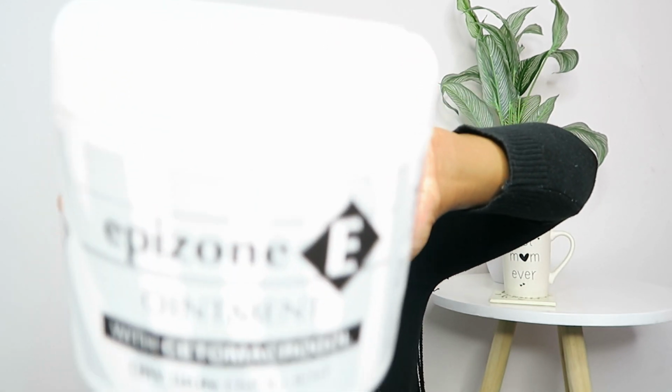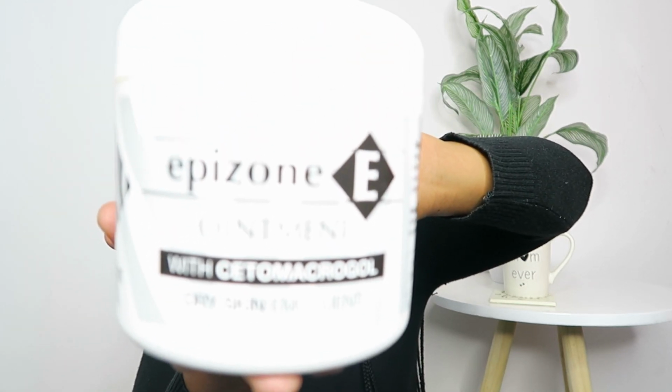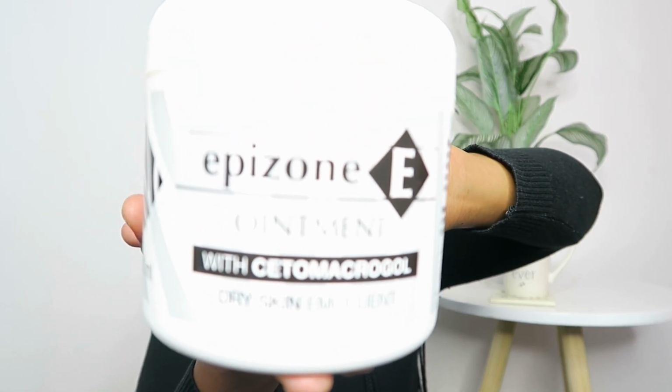Another product that we really like, which is good for moisturizing the skin, is this Epizone ointment. You can use it to bathe your baby when we don't have a soap, like the pure soap. We just put it all over his body, and then we put him in the tub and wash him off, and sometimes we put it on him right after bath time. You want to put the lotion on him when he's still damp, still a little bit wet.